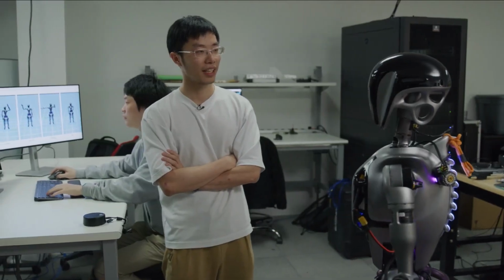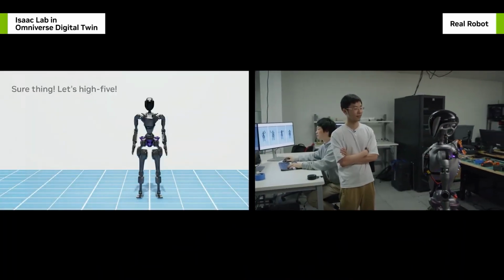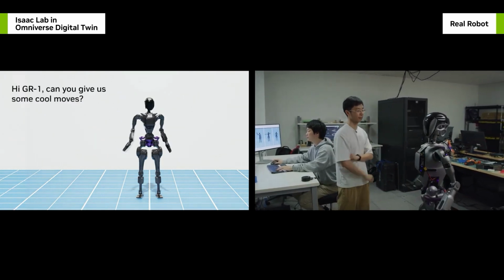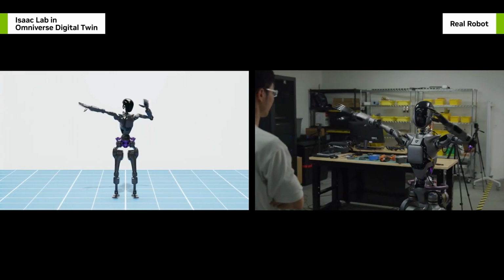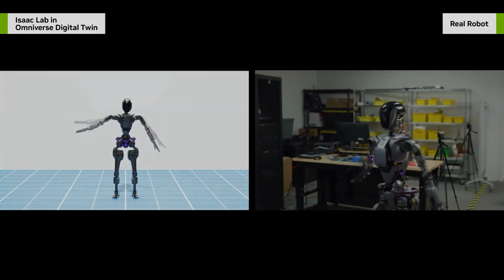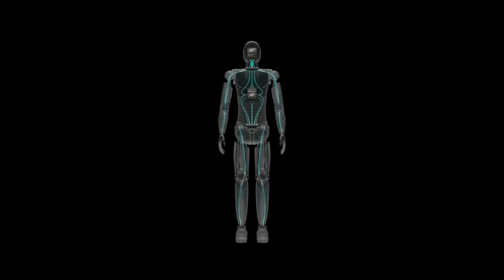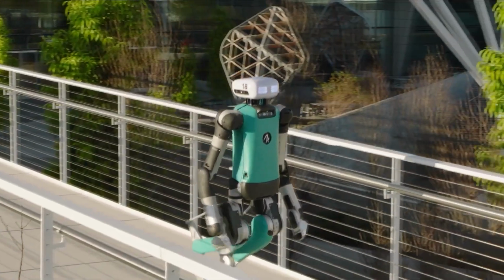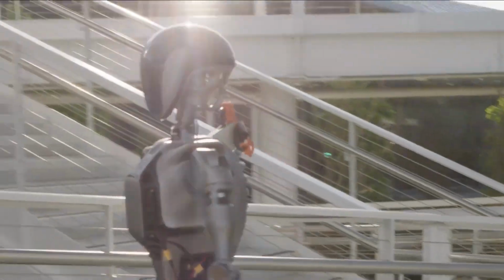Connecting Groot to a large language model even allows it to generate motions by following natural language instructions. Hi, GL1. Can you give me a high five? Sure thing. Let's high five. Can you give us some cool moves? Sure. Check this out. All this incredible intelligence is powered by the new Jetson Thor robotics chips, designed for Groot, built for the future. With Isaac Lab, Osmo, and Groot, we're providing the building blocks for the next generation of AI-powered robotics.